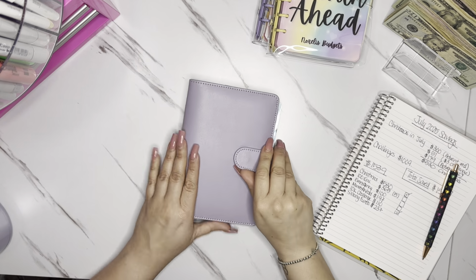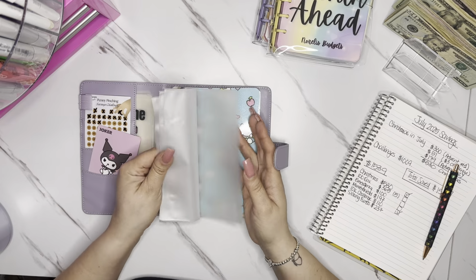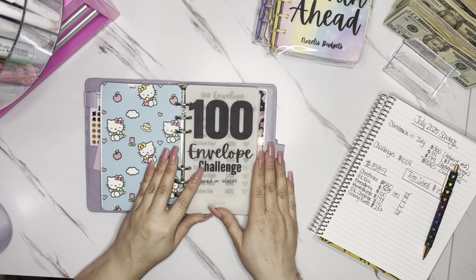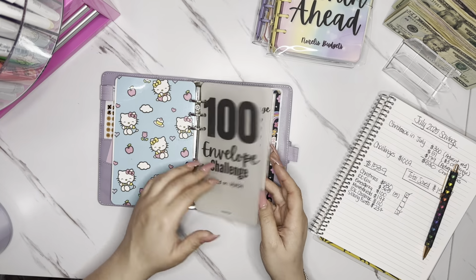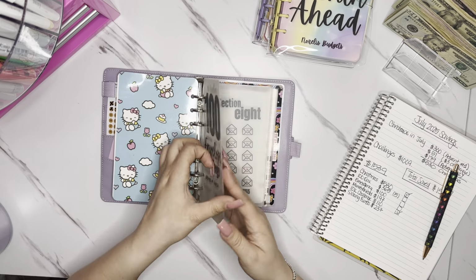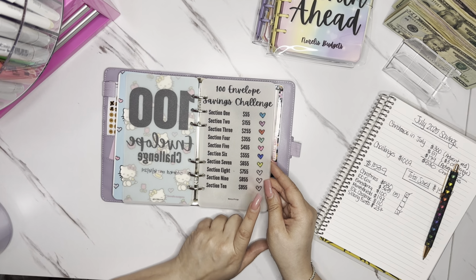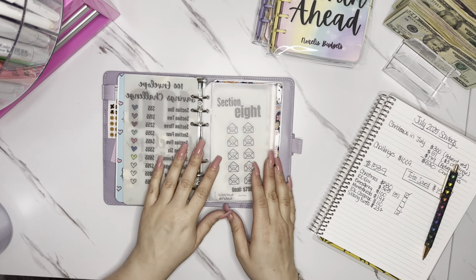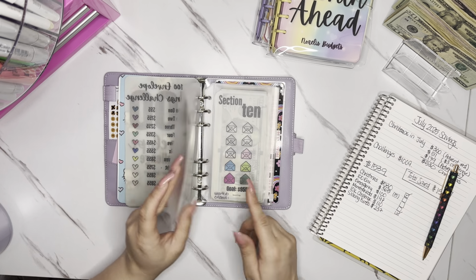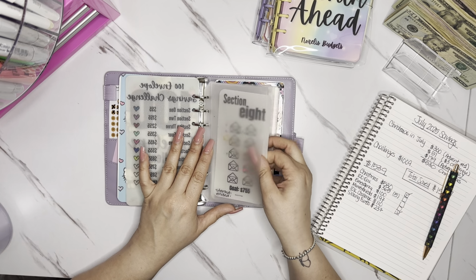This is the first binder I ever bought, and it's like an Amazon chibi binder. I have empty envelopes here. I have all kinds of stuff in this binder, but I don't care because I started the 100 envelope challenge. This 100 envelope challenge is from BZ's Things, and I am in section 8. We're going to be starting section 8, which means I only have 2 sections after I complete that one. I've already started section 10 though, so I feel like I'm 2.5 sections in.